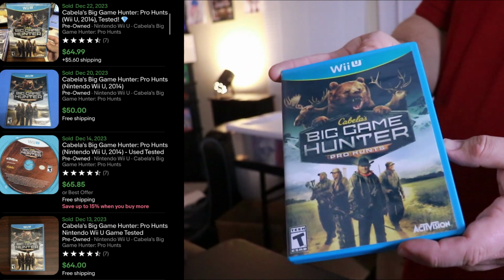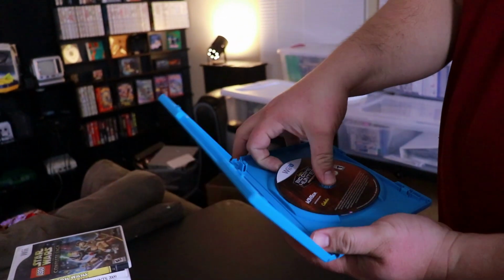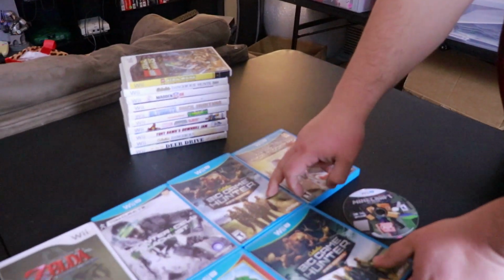Talking about hunting games, the ones that blew my mind, I did not know. I've heard some Cabela games were expensive. Cabela's Big Game Hunter Pro Hunts. I had no clue these were worth so much. And this one was clean, but even better, I didn't just have one, I had two.